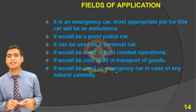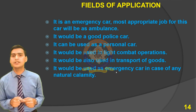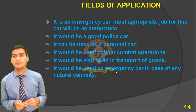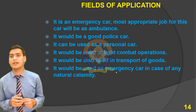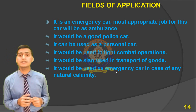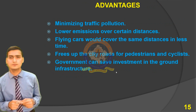Now we see the applications of flying cars. It is an emergency car that can be used as an ambulance. It would be a good police car to catch robbers. It can be used as a personal car. It would be used in light combat operations. It would be used in transport of goods. It would be used as an emergency car in case of any natural calamity.